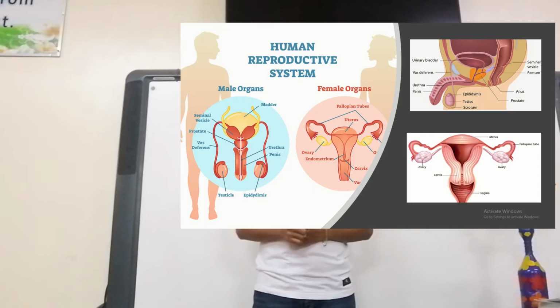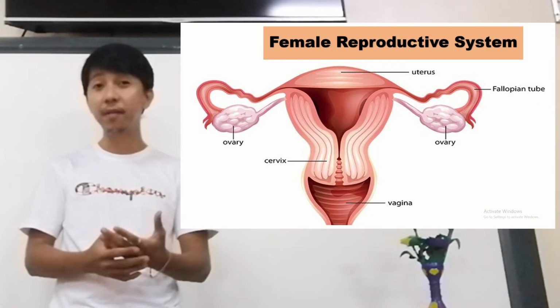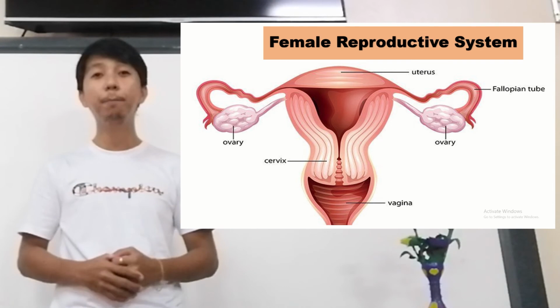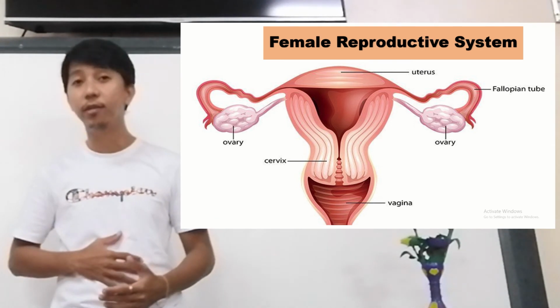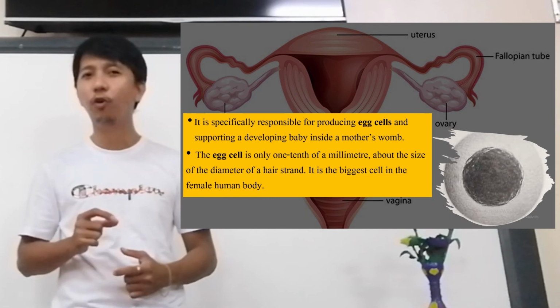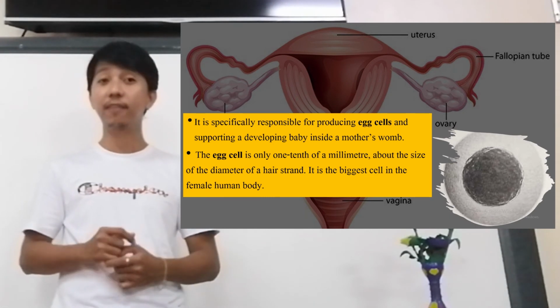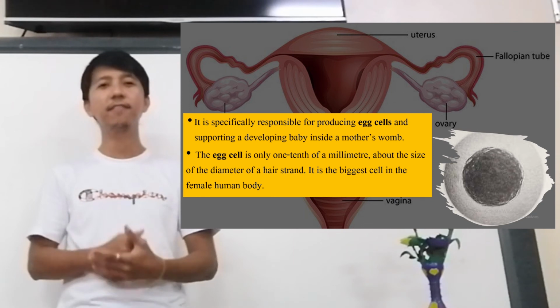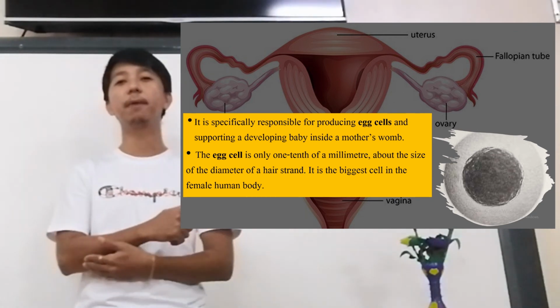Now let us talk about the female reproductive system. It is specifically responsible for producing egg cells and supporting a developing baby inside the mother's womb. The egg cell is only 1/10 of a millimeter, about the size of the diameter of a hair strand. It is the biggest cell in the female human body.